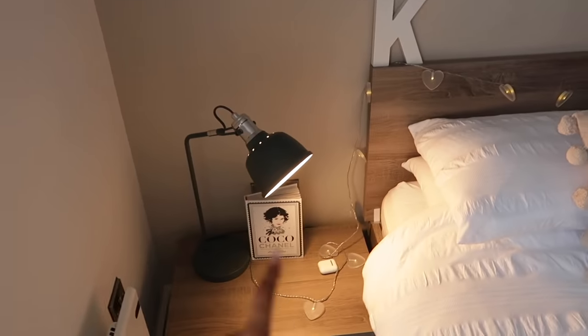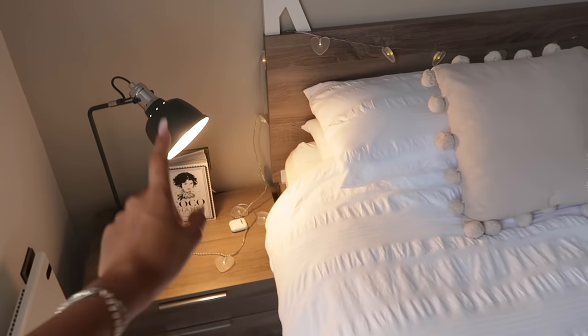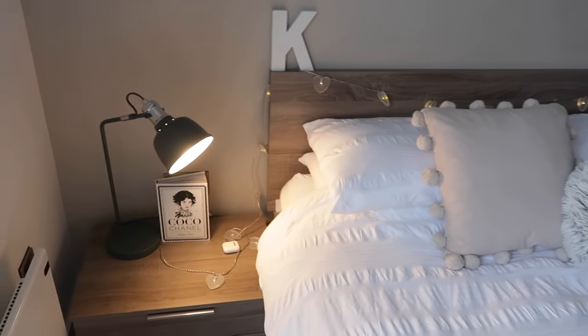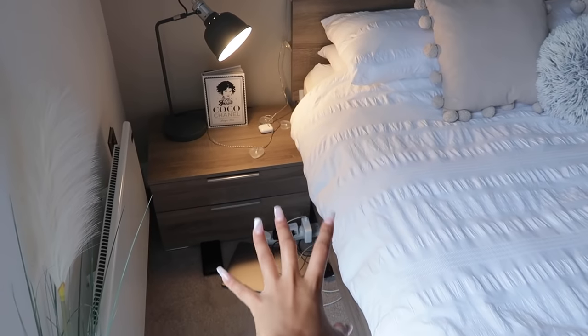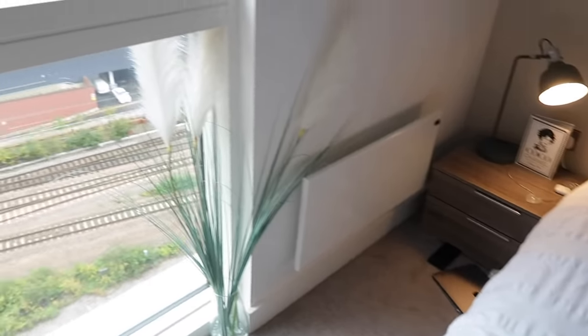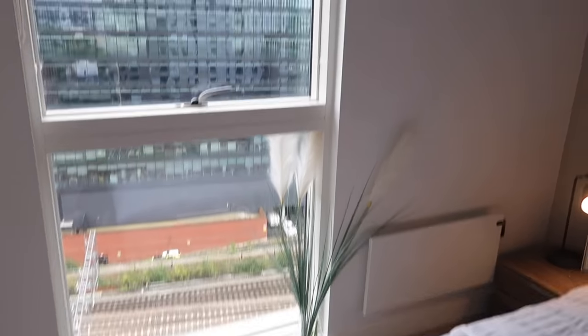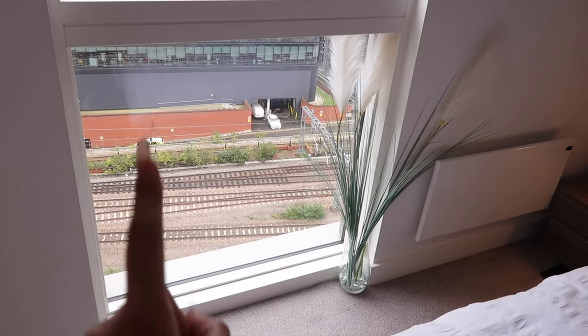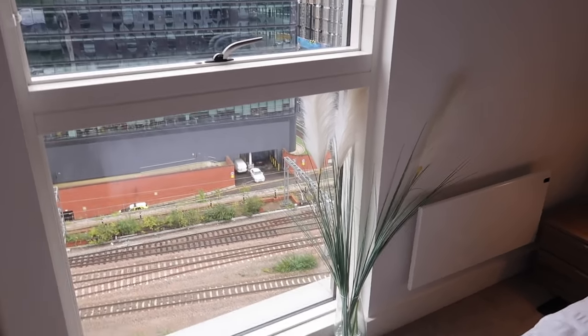And I've just got my other bedside table. So I've actually got a desk lamp. I don't love that that's there, but I had it from my last uni room and I didn't really want to buy another because I don't really need it. And on the floor there, I've literally got all my electrical stuff, but that's always a mess. No one really sees that anyway, so that's fine. And then I've got my big window here, which I'm honestly in love with. And yes, that is literally the train tracks down there. That can get so loud in the night, honestly, but I feel like I'm just used to the noise now.